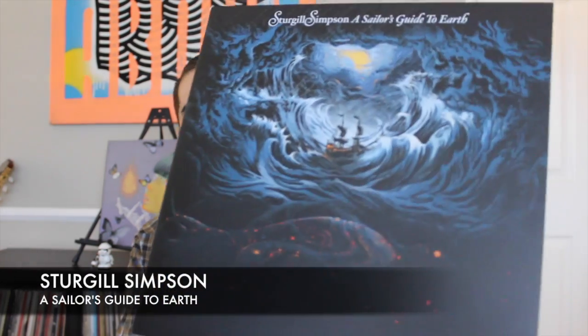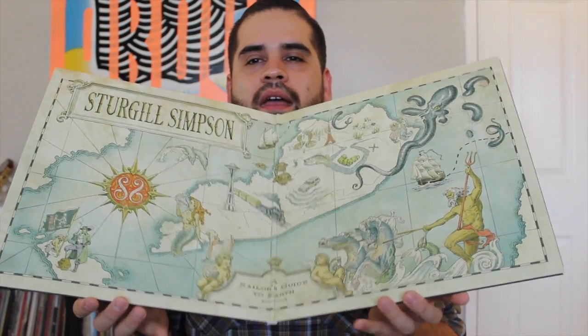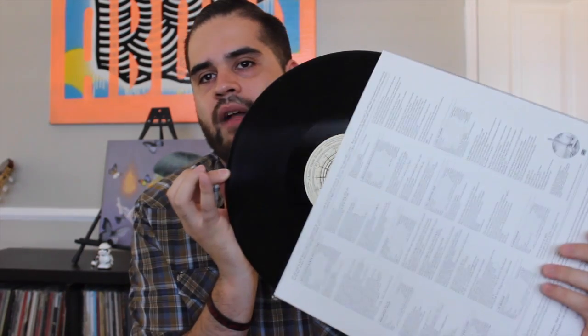I also picked up 2 other records: Sturgill Simpson's A Sailor's Guide to Earth, another gatefold with this really awesome looking map, and then you got the track listings in the back. This album actually comes with a really nice inner jacket, some more art, and then production notes and stuff like that. And then it is pressed solid black. This does feel like it's heavier than 150. It might be a 180. So I love that. And I think it came with, oh no, it didn't come with a digital download. It came with an actual copy of the CD, which never happened. So I was kind of happy about that.